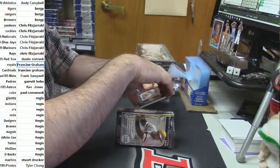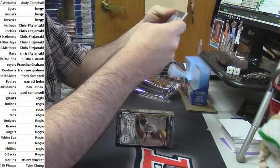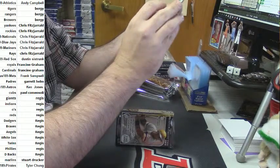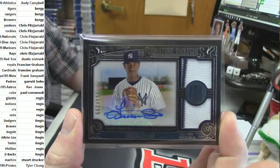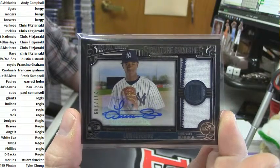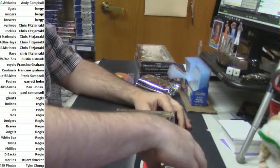Nice card for the Yankees. 211 out of 299. Two color. Game used, swatch, and auto. For Luis Severino. That's a nice looking card for the Yankees. Nice hit, Chris Fitz.